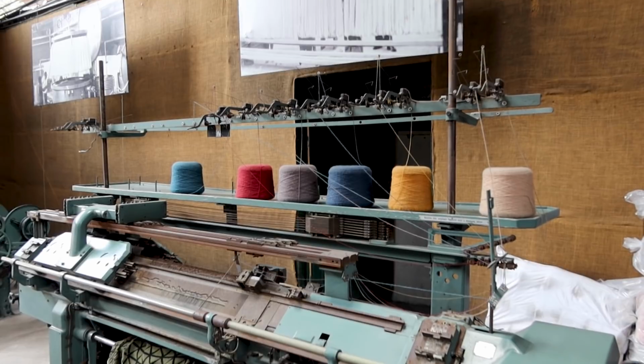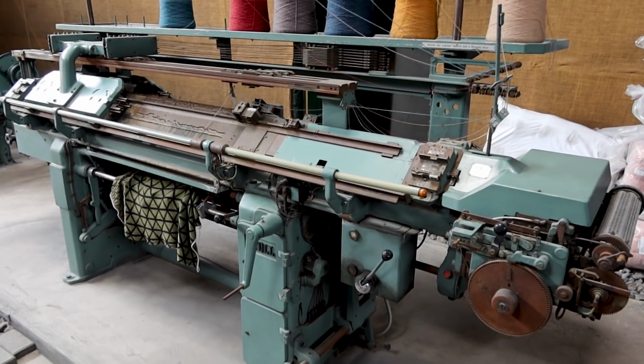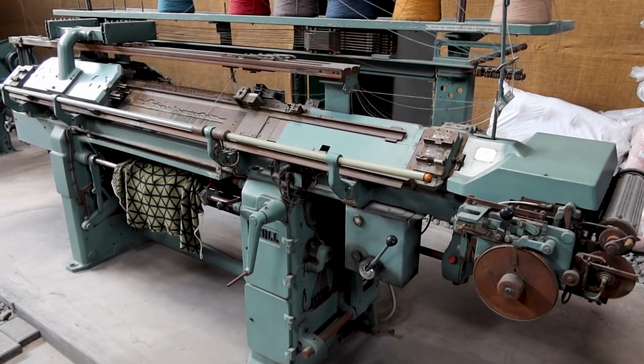Once you have the thread, you can either knit it or weave it. This is a flatbed knitting machine. The pattern piece coming out at the bottom that you see is flat. You would do the same for all the pieces of the garment and then sew the pieces together. But there are also circular knitting machines where the output is already a 3D garment.